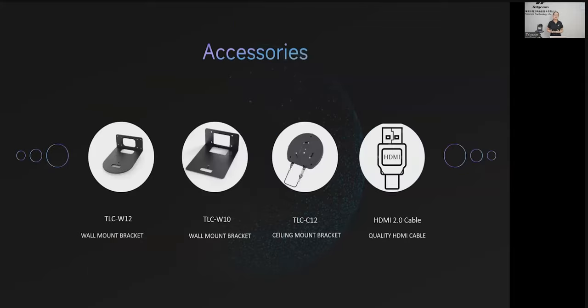The accessories to go with these two 4K60 PTZ video cameras: we have the TLC50TC NDI controller keyboard, which can connect a maximum of 7 cameras through daisy chain, and also the wall mount bracket and ceiling mount bracket. Also the high quality HDMI cables of 10 meters, 15 meters, and 100 meters.